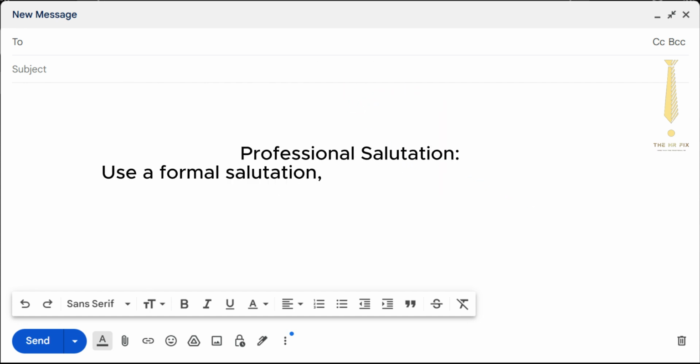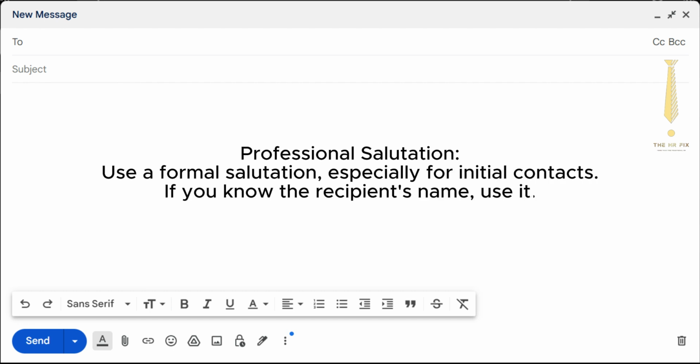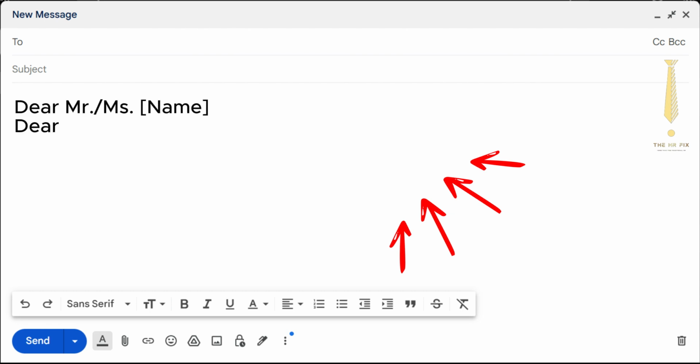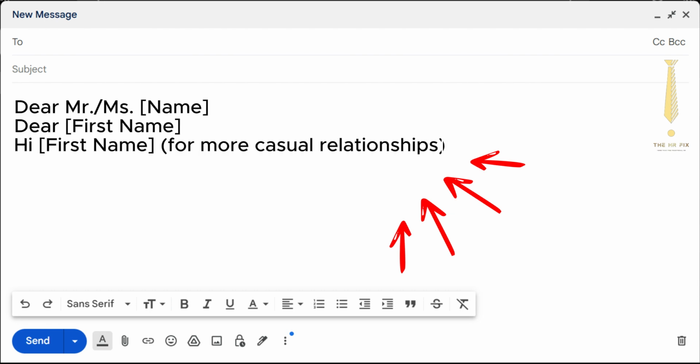Number 2, professional salutation. Use a formal salutation, especially for initial contacts. If you know the recipient's name, use it. Examples: dear Mr. or Miss, last name. Dear first name, hi first name, for more casual relationships.